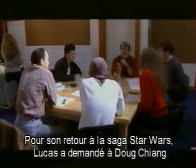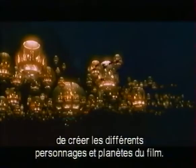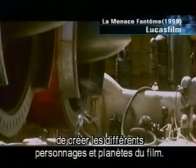When George Lucas was ready to return to the Star Wars world, he worked with concept designer Doug Chang to create the new film's diverse planets and eccentric characters.